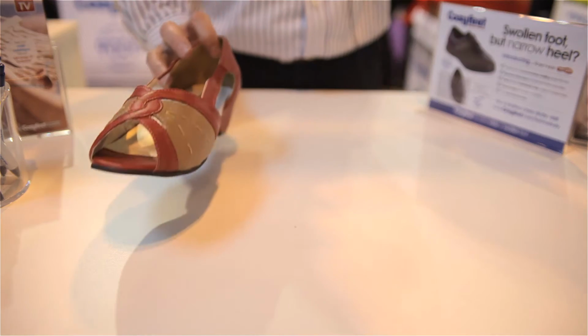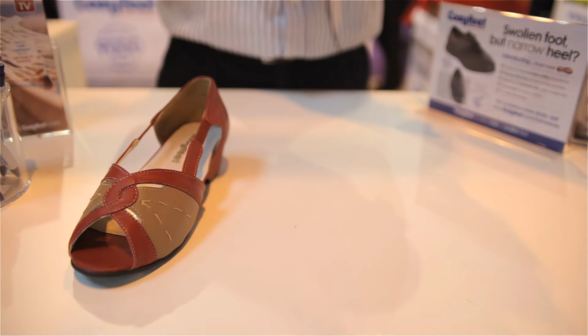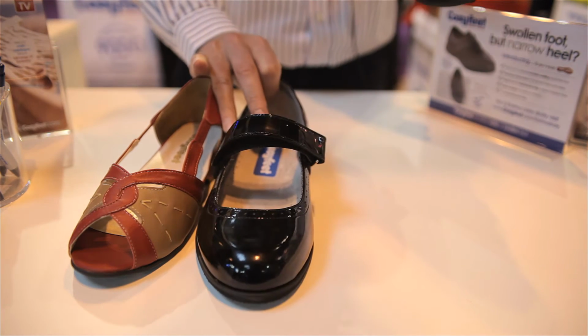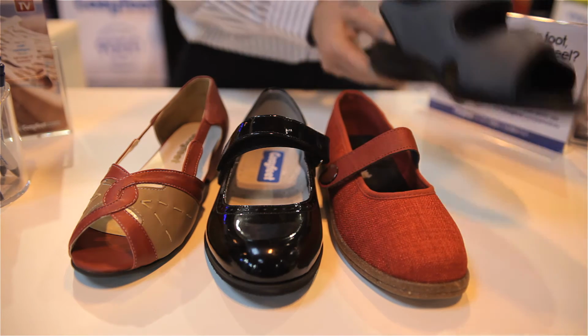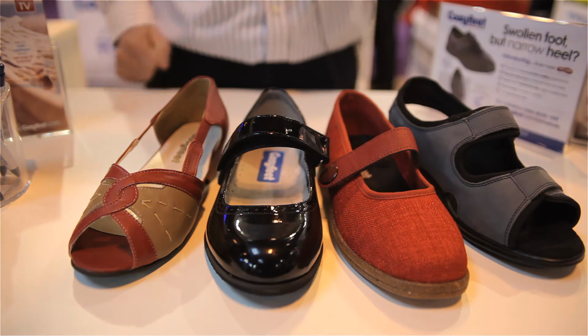So apart from the fact that they're extra roomy, what else is special about your footwear? Very important is that despite all this, everyone's still very keen about how they look. So it's important that our shoes are updated and look attractive. We do leather shoes, dressy shoes, fabric shoes, sandals, and more.